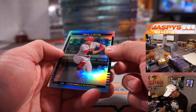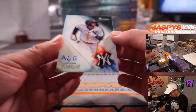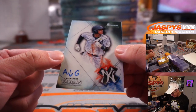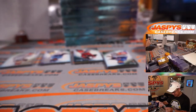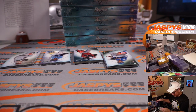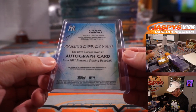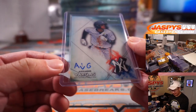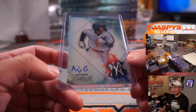Looks like a facsimile autograph there for that Joey Votto. And the actual auto is, there's Alexander Vargas. It almost looks like a math equation there. It's interesting. New York Yankees, that's going to be for Jimmy. Now we got A, V, exclamation point, and the G.